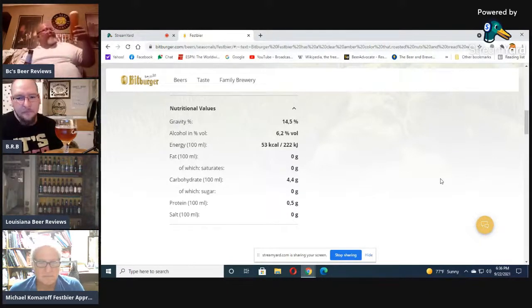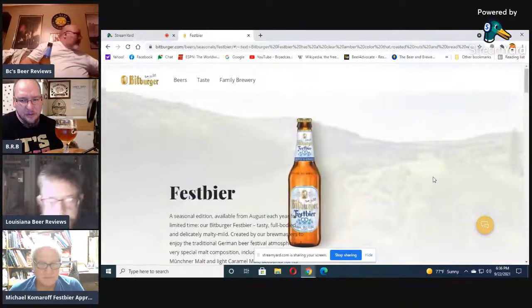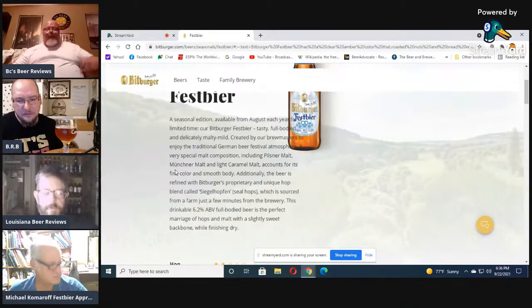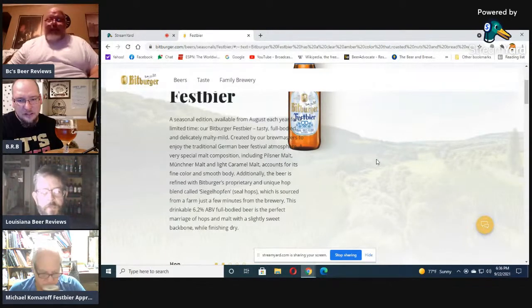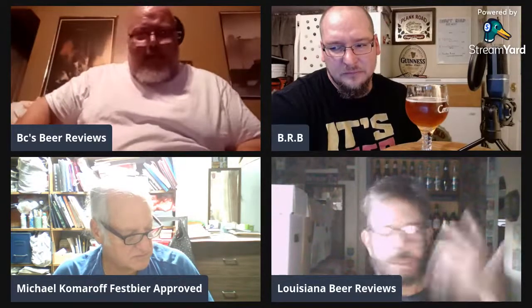I don't like that. Well, the other thing that it mentions is the Munich malt. That's commonly what's used in making a Märzen. That's really weird. That's kind of what's giving me that Märzen vibe off of it. Yeah, it's really weird.